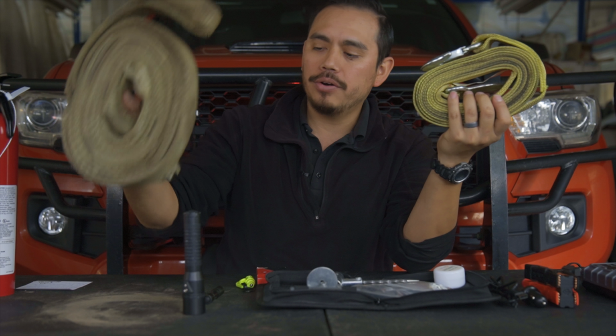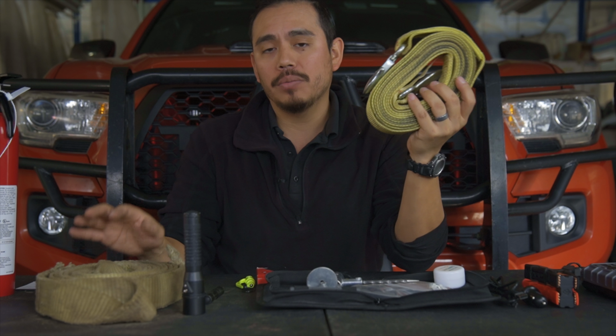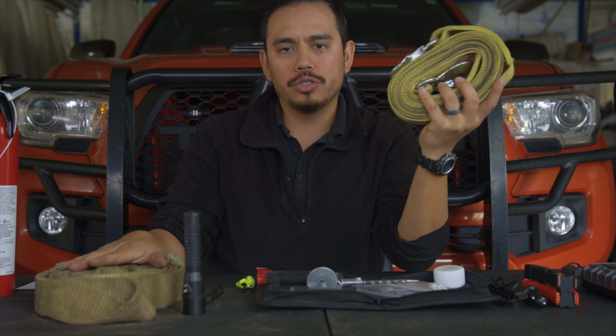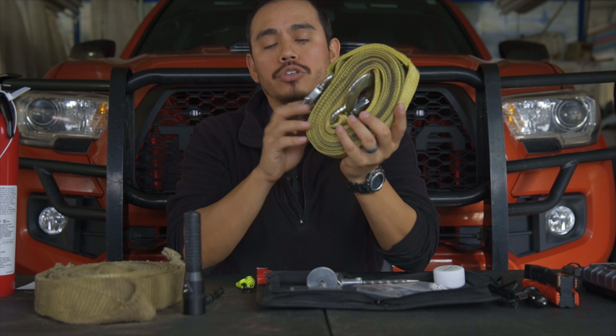As you can see, mine's starting to get a little frayed. Once they get a certain amount of fray, depending on the weight that you are towing, you definitely want to be cautious because these can snap if you are towing something really heavy. So make sure that if your tow strap starts to get pretty weathered, just go ahead and toss it or recycle it or get rid of it and get yourself a new one. Again, they come with two different styles.